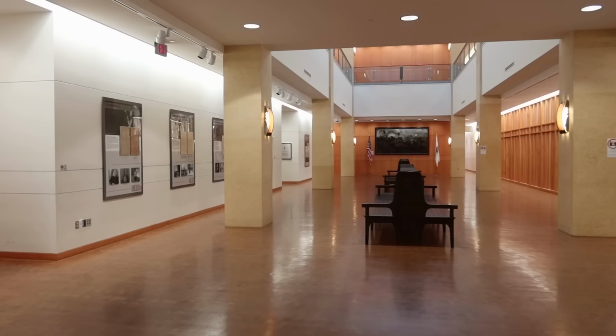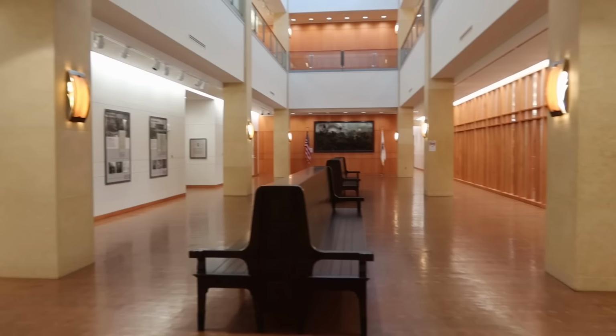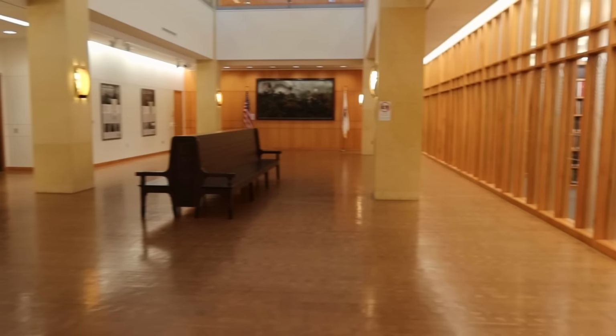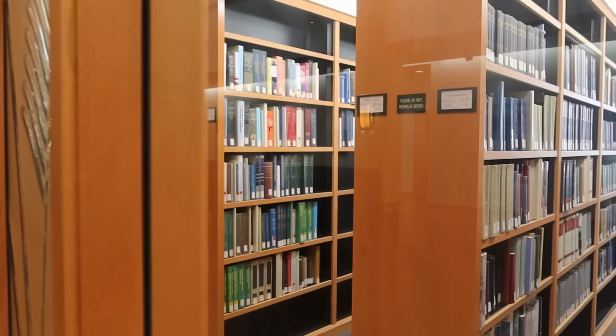See what's in here. Well, we are in the library now. It's not a whole lot to it. The museum part's actually where you want to go, but I'm going to get a quick look at it. Several floors here. We're told we can only be on the first floor. But there's the library itself. They got a little bit of information on the walls.